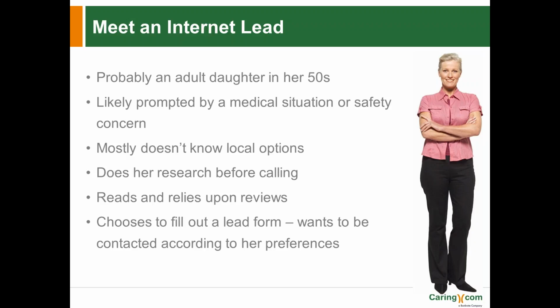They're going to look at ratings. They're going to want to know, what can you tell me about this community, or what do you know about this in-home care service? They choose to fill out a lead form, but they tell us how they want to be contacted. They tell us whether they want to be contacted by email, whether they want to be contacted by phone, and we'll accommodate them from whatever they want to do.